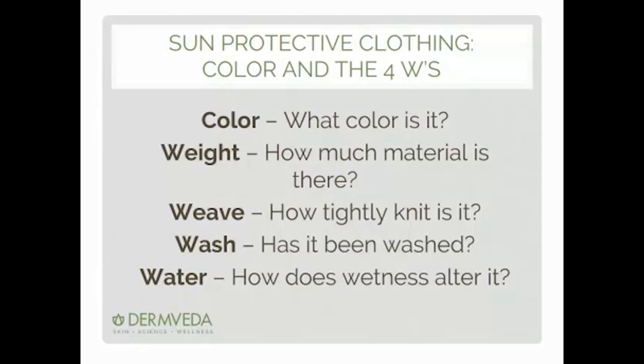And so you have to balance. Sometimes black might not be comfortable to wear because it gets very hot. So I tell people to pick something in between, something like a green or a blue, or perhaps something a little bit darker in the red, but maybe not too dark so it doesn't get too warm.